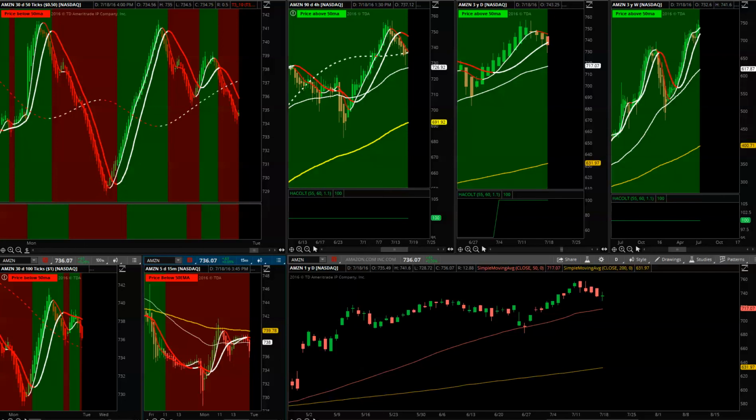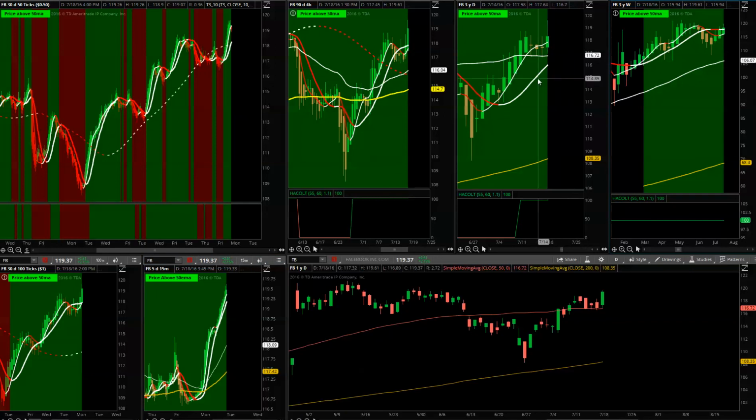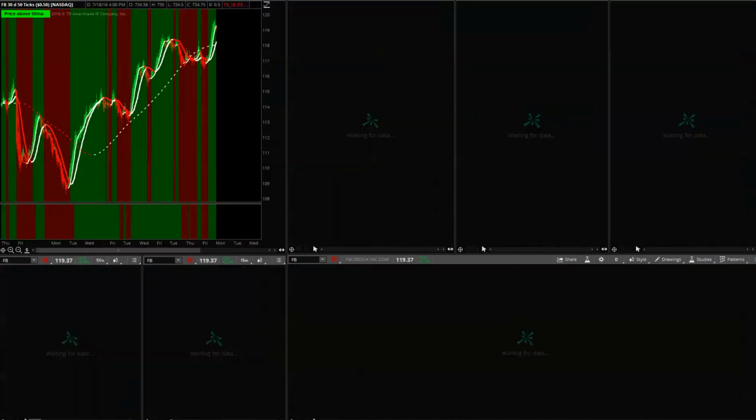Take a look at Facebook. Facebook, again, in a nice run up here. Again, all in the green, all in the green, all in the green. So again, at this point, as long as we hold up above the 50, above the 200. By the way, Amazon earnings coming out on Thursday, July 28th. Facebook a day earlier on 7/27, so that's next Wednesday.